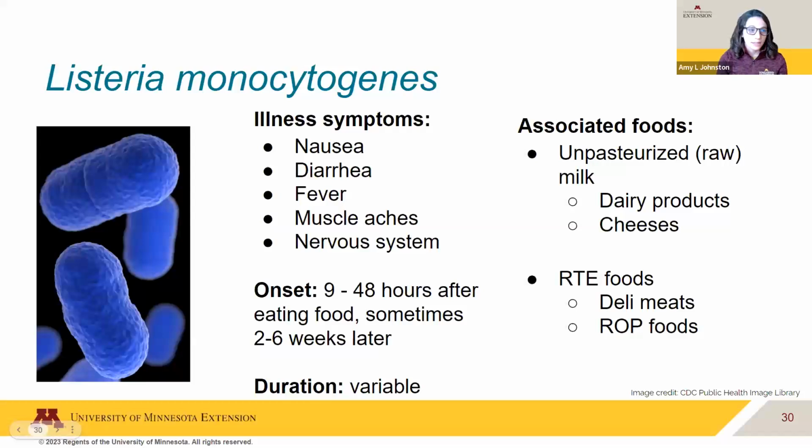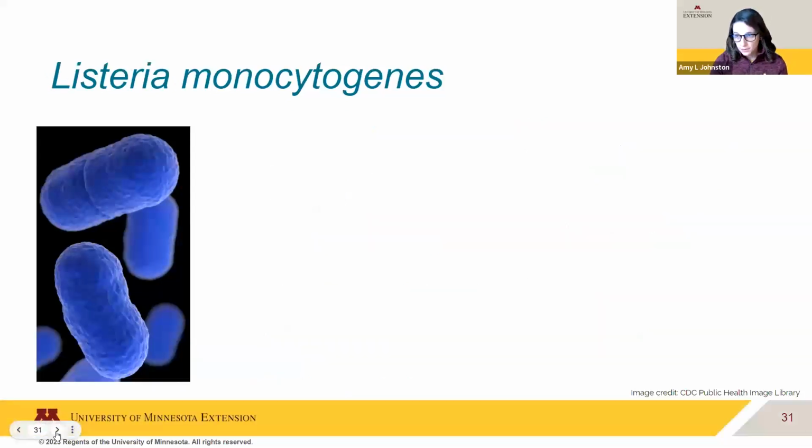Next is Listeria monocytogenes. When you hear Listeria monocytogenes, you might think of deli meats or hot dogs, and yes, these foods have been linked to many foodborne illness outbreaks. Similar to Clostridium botulinum, Listeria monocytogenes is naturally present in the environment. It's also a concern in food processing or manufacturing because of its persistence on equipment. But again, it is naturally present in the environment, so it can be on produce or other foods. And if these foods are then reduced oxygen packaged, additional procedures are needed to reduce or minimize the risk.